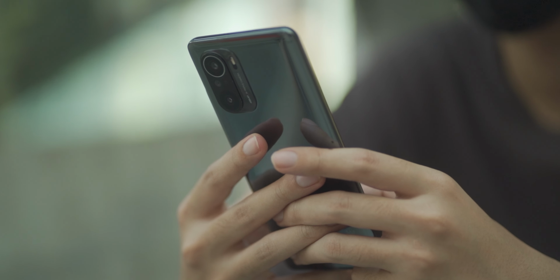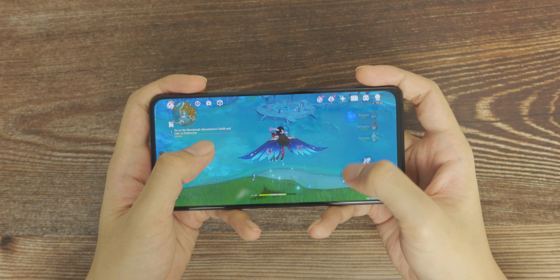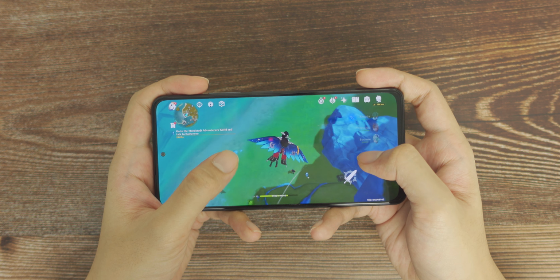The gaming aspect is what we should focus on the most for this phone. Whatever game you want to run on this phone, you can. Even the almighty Genshin Impact. You can smoothly run this game at the highest setting, at a constant 60 FPS. But beware, the phone gets pretty hot around the camera module after around 30 minutes of gaming session.